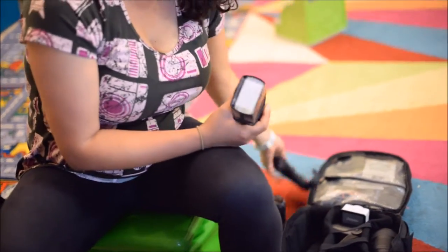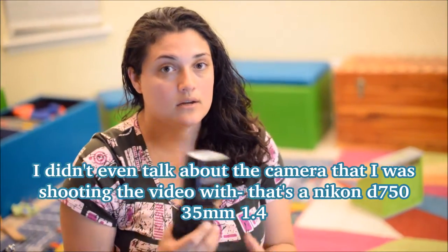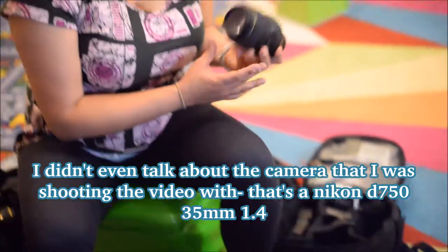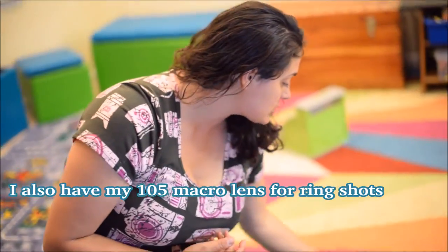In this secondary bag, I have two main flashes. And what I can do with that, if my remotes don't work, I can put this on manual, put this one on slave, so that I can have an off-camera flash system. Battery charger just in case. And again, I'm not flying. I wouldn't have all these chargers and stuff. This is my 105 macro for ring shots.